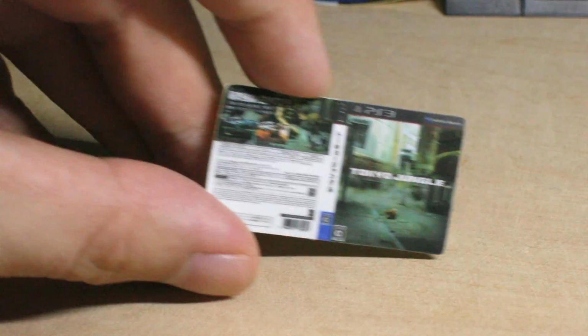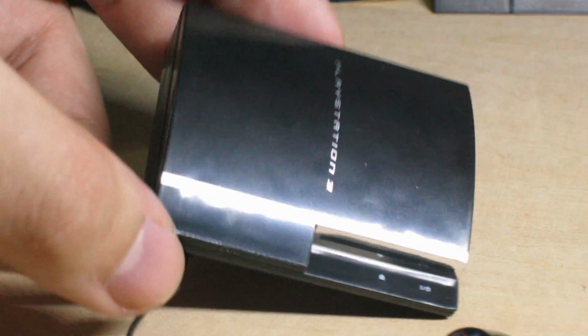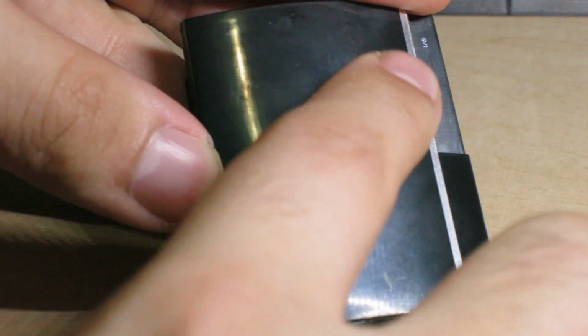The fat PS3 comes with Tokyo Jungle. Right there. And of course you have the case and stuff to stick them on. Again, really scratched. This is just terrible quality control. The fat PlayStation 3 right here. And I'm sad to find out that I can't flip this open to see the memory card slot inside. There's no PS3 logo on there. It is shiny as hell though. You can see the buttons printed there in the PlayStation 3. And just look how bloody scratched this is.